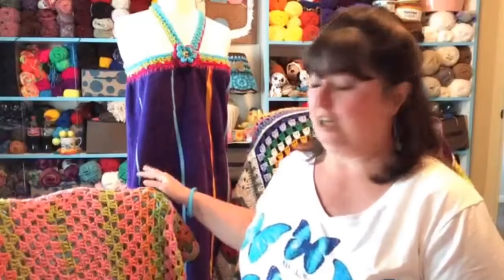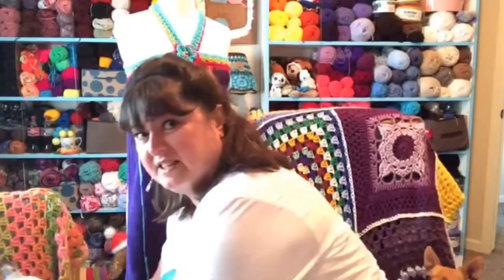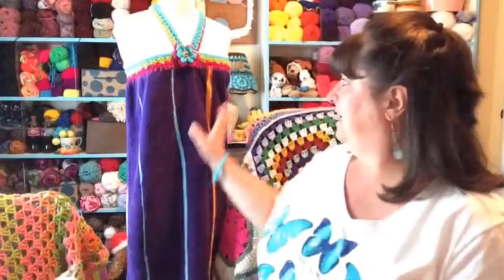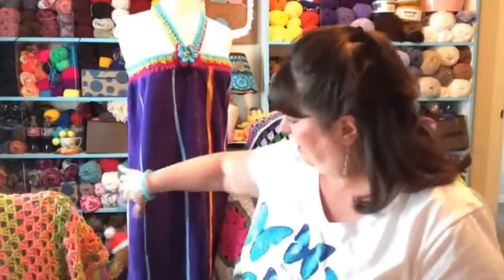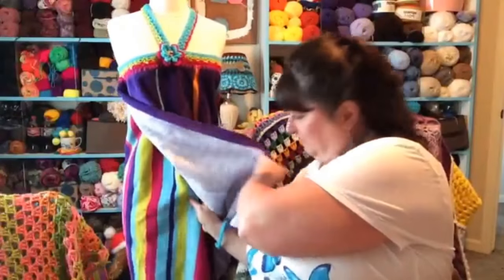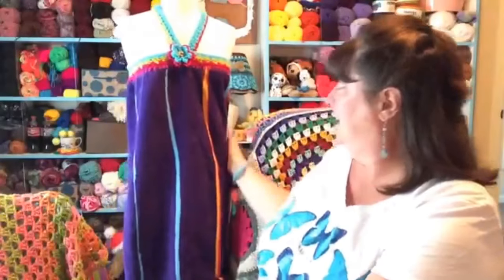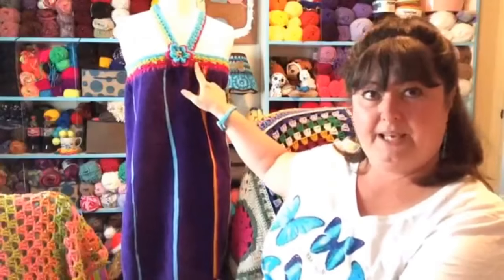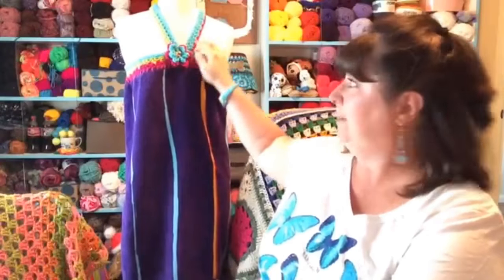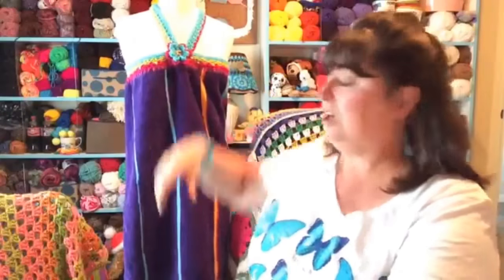And then this one is a pattern I did a few years ago. And let me move Maximo's chair over a little bit so you can kind of see. How this is made is with a beach towel. And you can see it's just wrapped around. And they're really great. And we used some beads and crocheted around. And then we made the straps and the flower. And it's held on. My mannequin doesn't have any arms, so I pinned it onto the back.